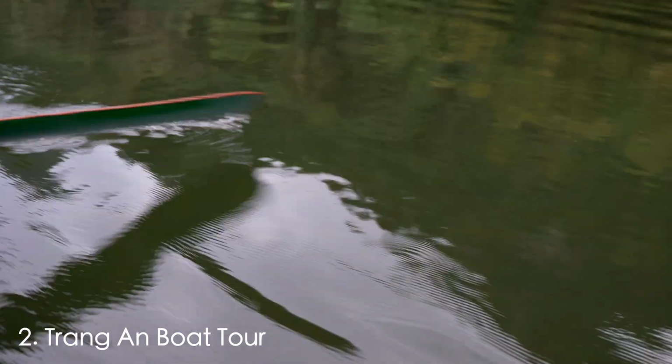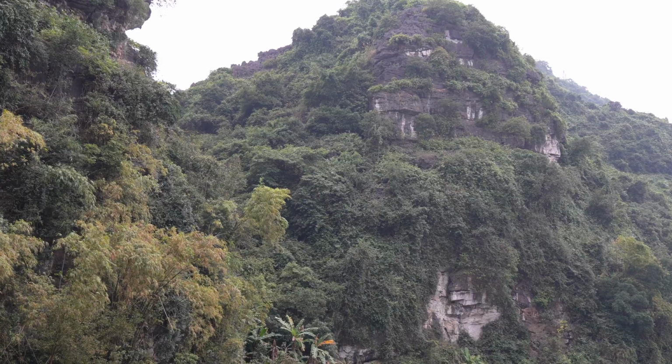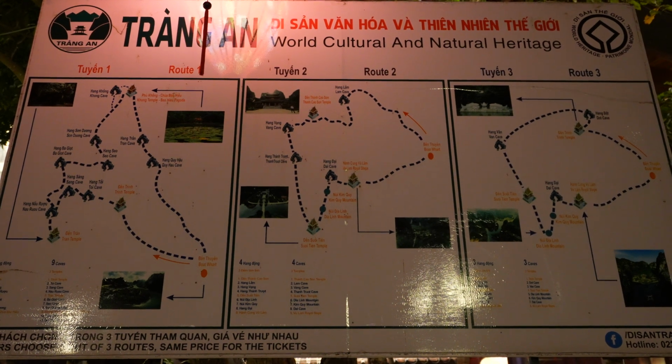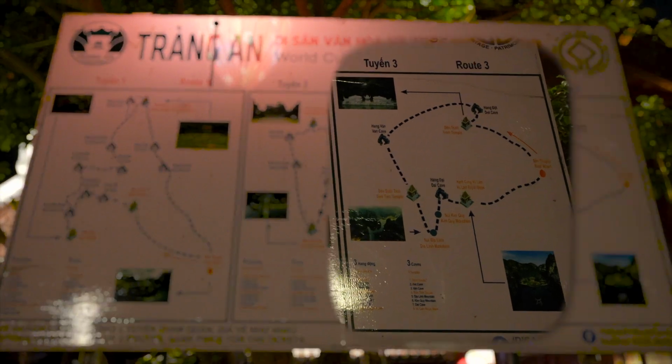Taking a boat ride through Trang An is definitely something that you cannot miss when visiting Ninh Binh. Think of Ha Long Bay, but on fresh water. This boat ride is no ordinary boat ride. You'll go on a journey between 2 to 3 hours and have the option to take one of 3 different boat tours throughout the Trang An Scenic Landscape Complex. Our advice, go with number 3.